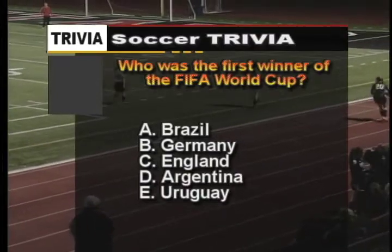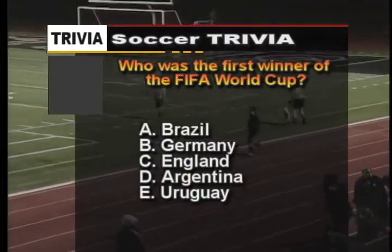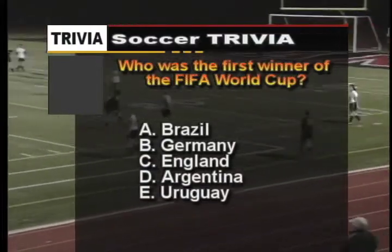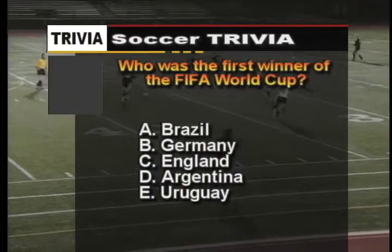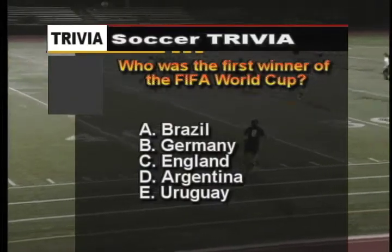Who was the first winner of the FIFA World Cup? A, Brazil. B, Germany. C, England. D, Argentina. E, Uruguay. Now this one is not quite as easy as that first one.